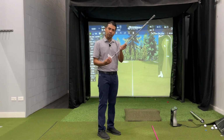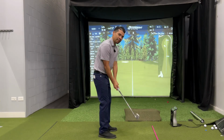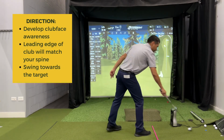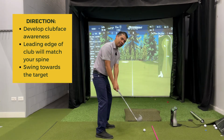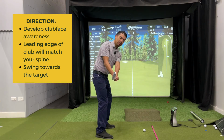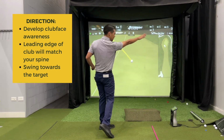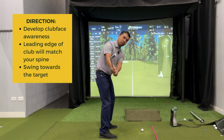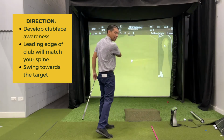Once you've learned how to control the bottom of your swing and make some contact, the next skill that I want you to develop is direction. So the club face really controls the direction, okay? Now, just very, very simple checkpoints. When you're bringing that golf club back, you want to see that this leading edge is more or less matching your spine. So right here is an open face. This makes the ball go off to the right. Okay. Here we have a club face that is too closed, where it's kind of hooded. And then this will make the ball go off to the left.